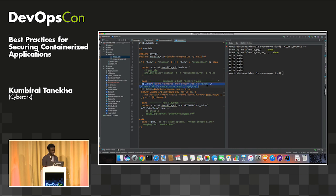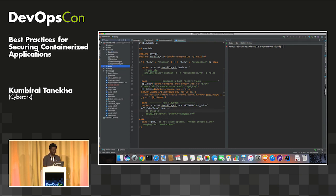grabs the API key for my admin user, great. And then we generate a host factory token, right, using the CLI. And it's only valid for 5 minutes. And we're generating it depending on what environment we pass in. So that's why when I run deploy, I'm going to have to append staging, right? But I haven't run that. And then we run a playbook. And then I think it's worth me just running over to the playbook that I have. Cool.